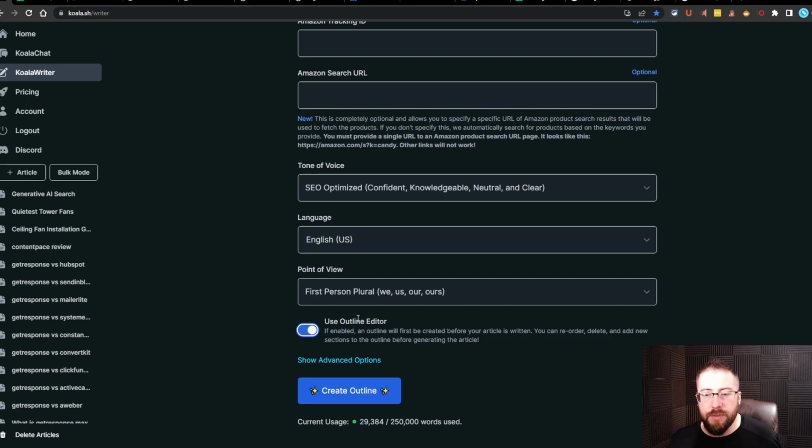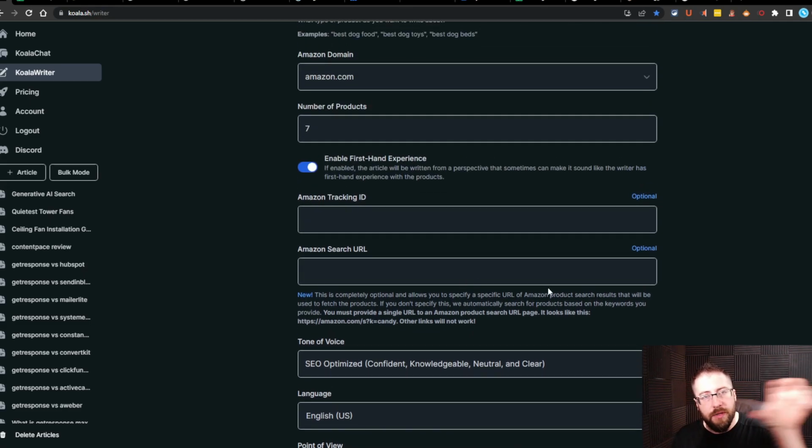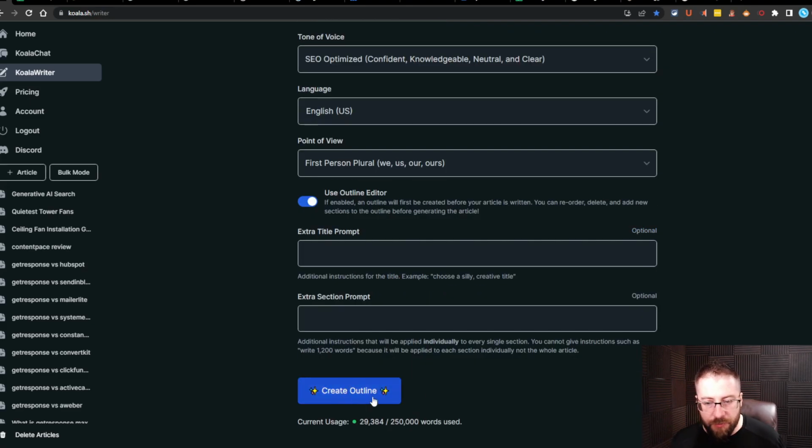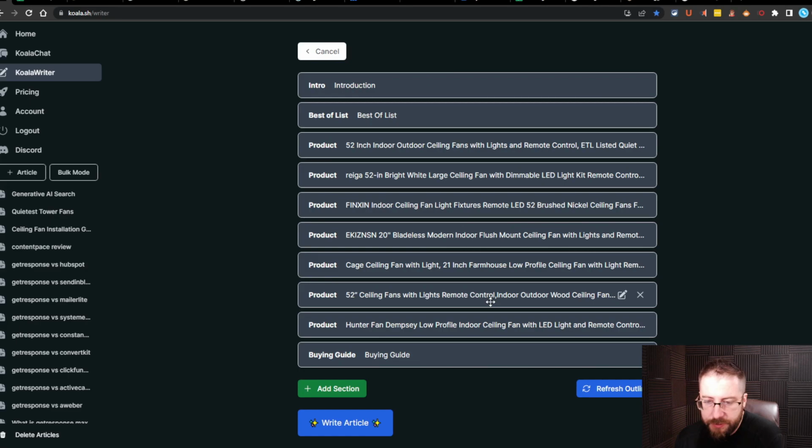And you always want to click the outline editor because that's going to tell you exactly what it's going to put in there. It's going to give you all the numbers to the products, so you don't actually have to search it on Amazon. You'll know what's in there. All right, and then we're just going to create the outline. The outline's generally pretty quick. It's the article that can take a while. See, it's already popped up.